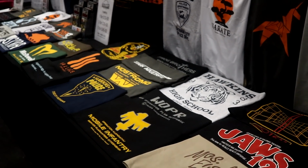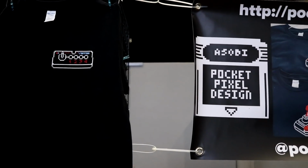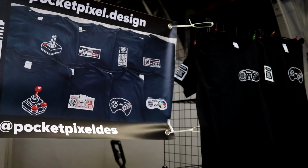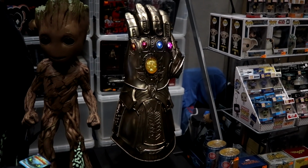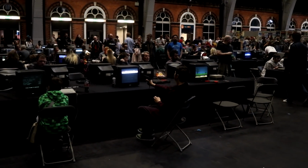Plenty of clothing was available too, particularly movie and gaming t-shirts. Pocket Pixel Design were there selling their latest controller t-shirt designs. On one stall there was even a replica Infinity Gauntlet. If you're not interested in buying, there was plenty to keep you busy.